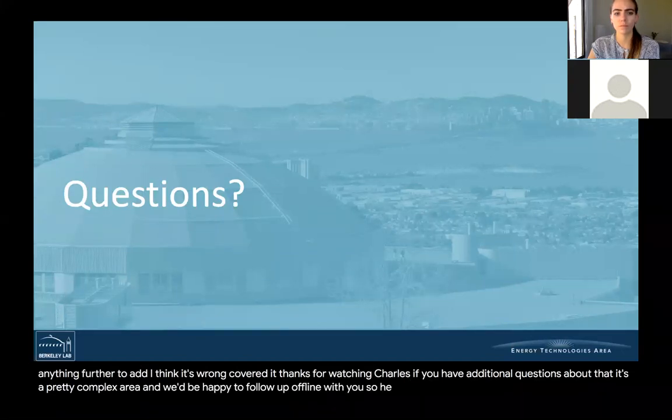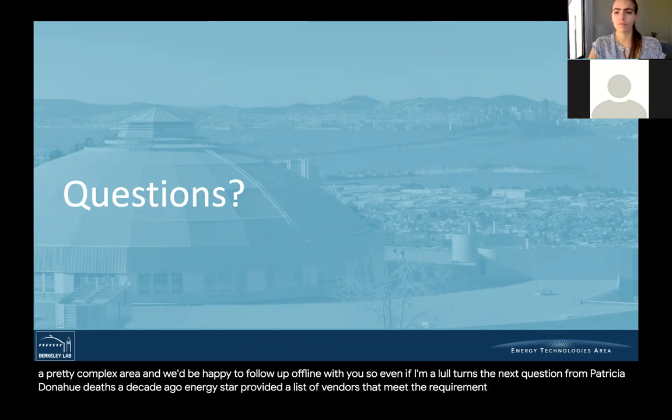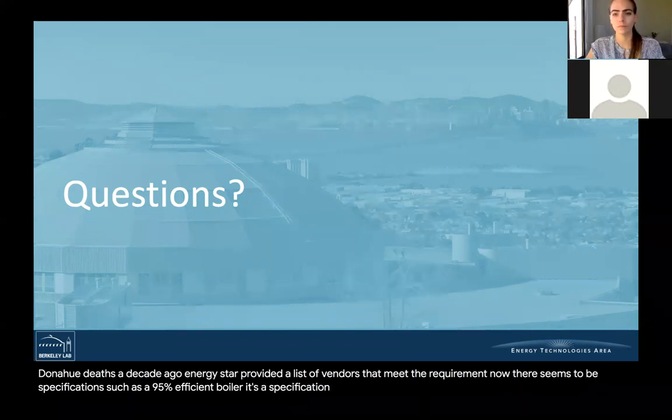So Ian, if I may, I'll turn to the next question from Patricia Donahue, who asks, a decade ago, Energy Star provided a list of vendors that meet the requirement. Now there seems to be specifications, such as a 95% efficient boiler. Can you explain the change from a list to specification?